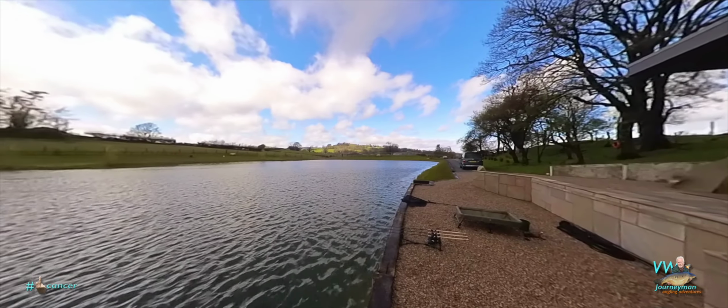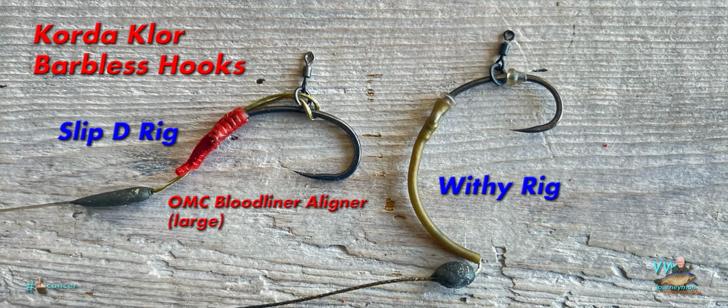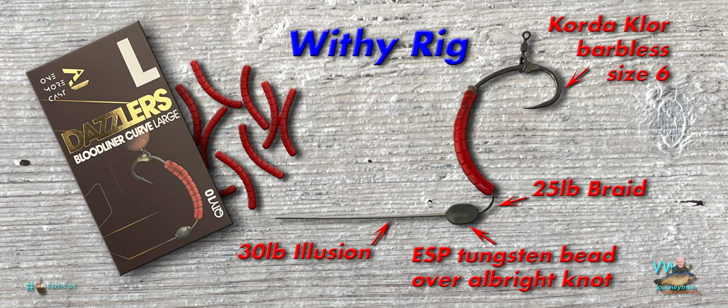The opening gambit for this particular trip is going to be more or less what I ended up using at Bramblemere. That is to say, a slip D rig with a wafter on it and a withy rig with a pop-up on. The only change I'm going to make immediately is with the withy rig, and I'm going to be using one of the One More Cast large curved bladder liners instead of my usual shrink tube, for no other reason than I can, just to see what it's like.